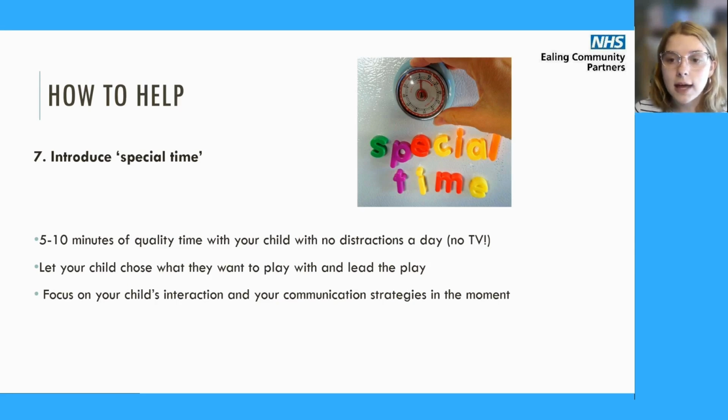Okay. We can also help children and young people who stammer by introducing something called special time. Special time is time where you and your child play together, one-on-one, without any external distractions. So no siblings, no pets, no other parent if there's another parent or carer, just you and your child for 5 to 10 minutes per day. Also, during this one-on-one time, there are no screens allowed. So we can't have the TV on in the background or the phone on loud on the side. We just want to make sure that it's one-on-one quality time without any distractions.